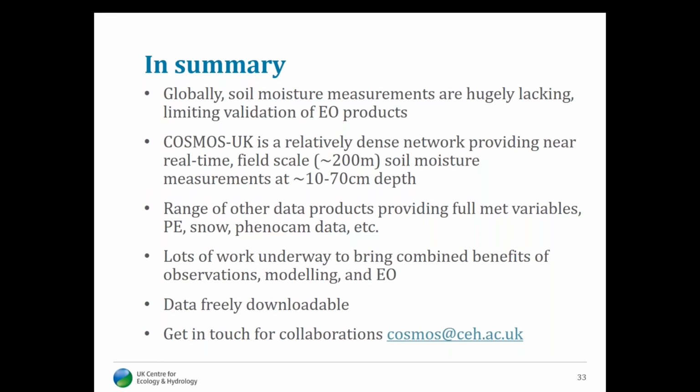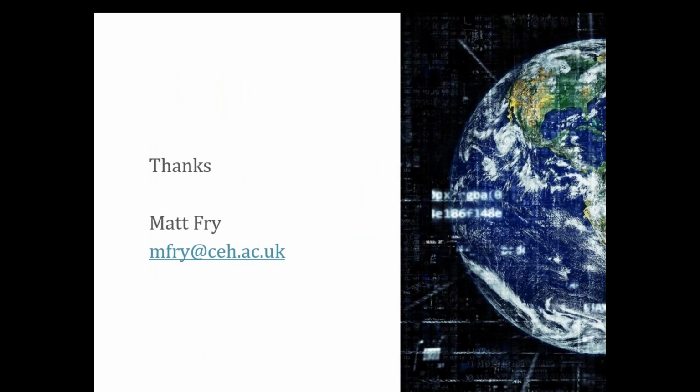The Cosmos data is all freely downloadable. And if you've got interest in collaborating at a particular site or access to the data, please do get in touch at that email address. So that's the email address for the Cosmos team. If you want to ask me specifically a question, you're more than welcome to email me. I know we've got plenty of time now for specific questions as well. So thanks very much.